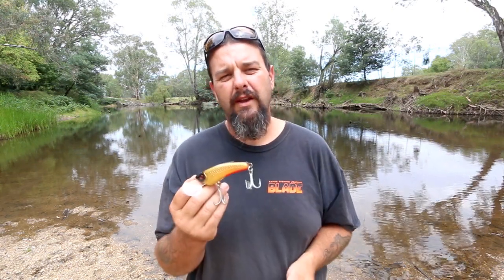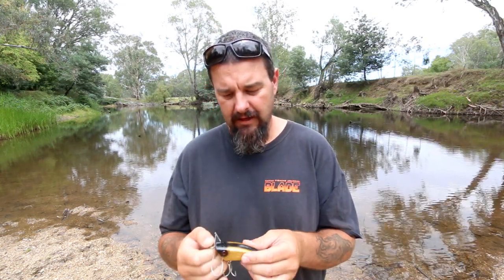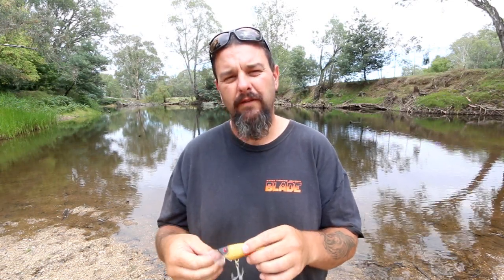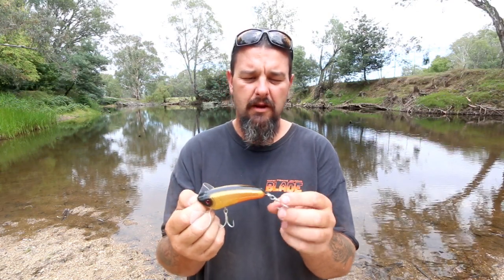With surface lures of any kind, it all comes down to personal preference. Some have got great reputations. There's a whole heap of different manufacturers on the market these days, but it all comes down to personal preference. I like the Coolabung Codwalkers. I just find I get that better hookup rate.